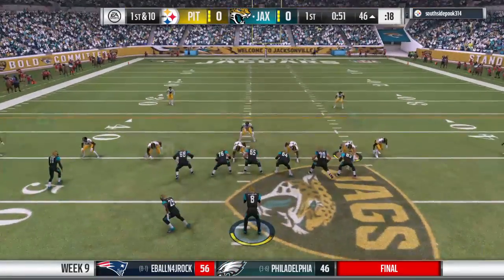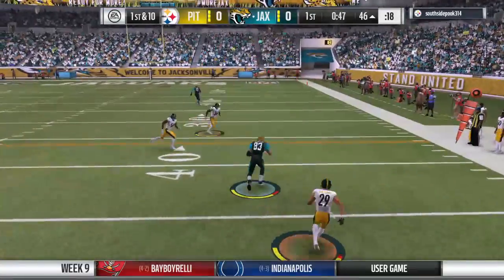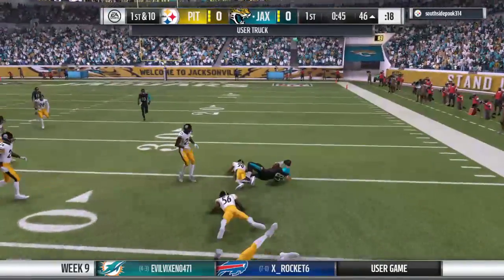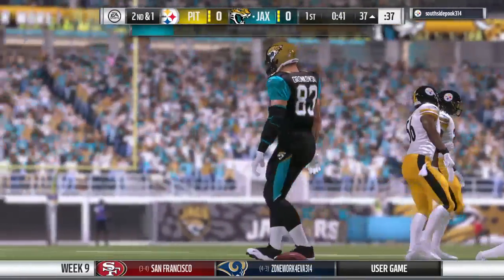Here we go. Glennon. Quickly to Gronkowski. That's caught. And he'll get it down on the play to the 37. Give him 9 there on the 1st down completion.